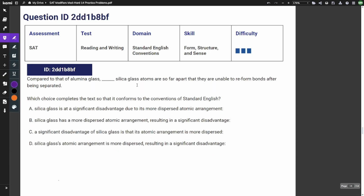Question number 10. Let's see what a modifier is. Here's our blank, and everything before the comma will be our modifier.